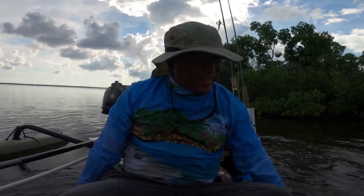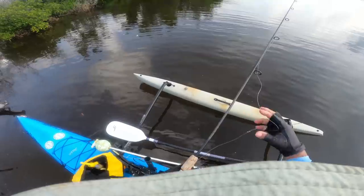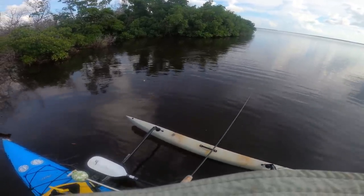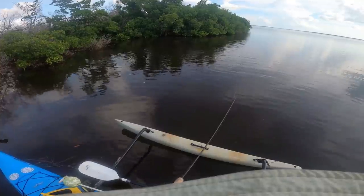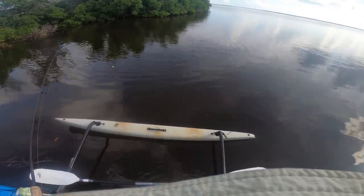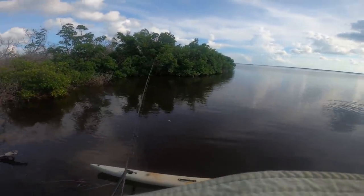All right, let me catch one now by casting. Let's see if a good old fluke will work. I have a feeling that it will do fine. Make sure my drag is set. Oh, something got it. There's something else down there besides the tarpon. No, those are tarpon. They're coming right here to the boat to get it. They're just being a little bit picky. We'll get one here.